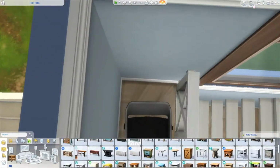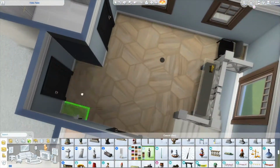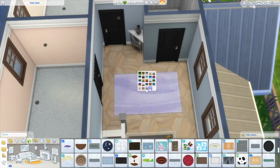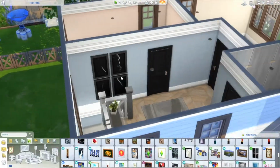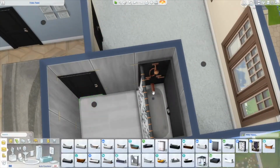I'm very proud of myself. It's gorgeous, in my opinion. And I love it. I'm so pleased with it. I really wish it wouldn't have taken as long as it did, but I'm still super pleased with it. I'm super happy about it.